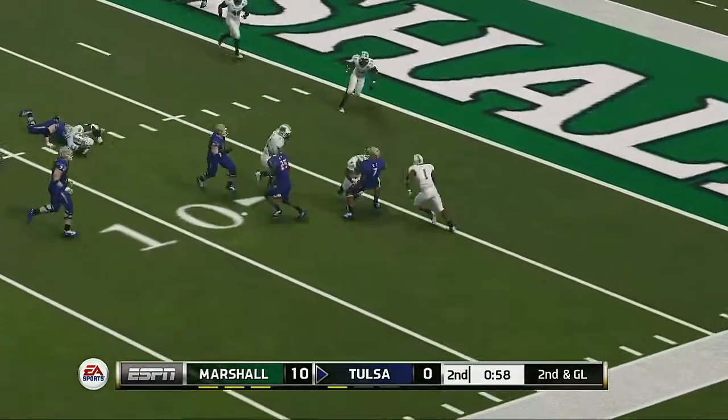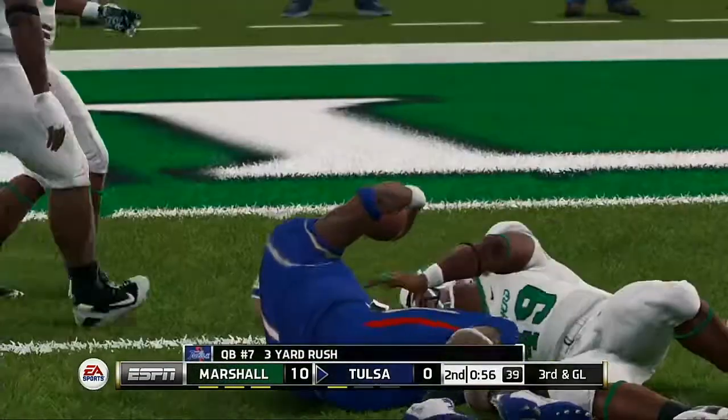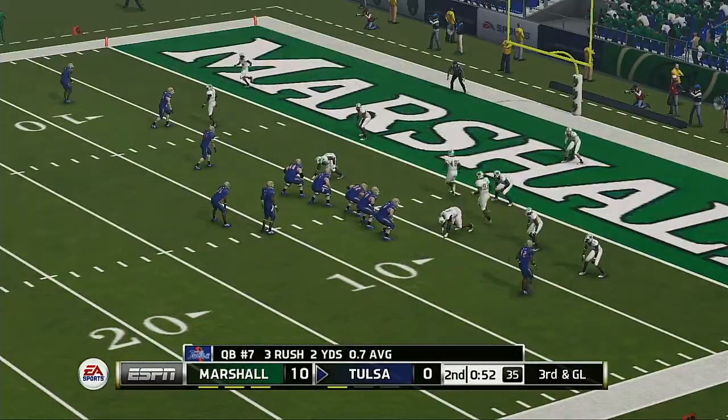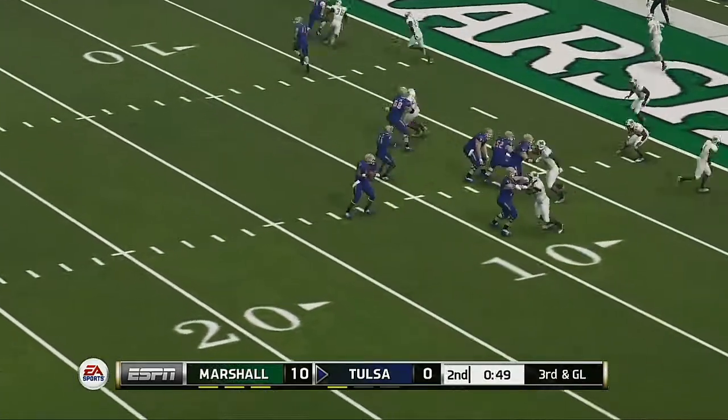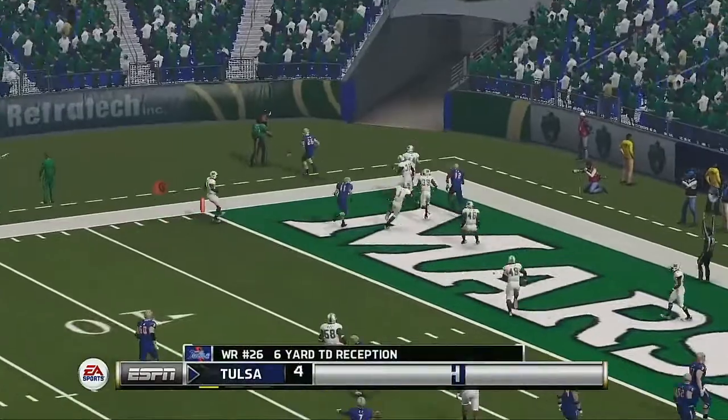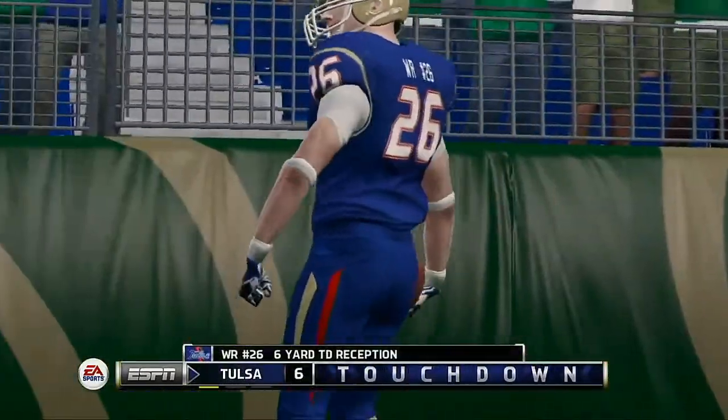He's scrambling. He's tackled in the open field. 3 yards there on the quarterback keeper. This linebacker's had a couple years of experience, and he's really solidified himself as a reliable tackler, as you can see from that last stop. On the pass, touchdown.